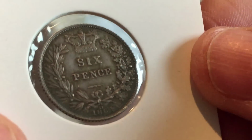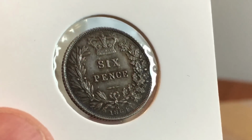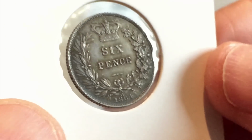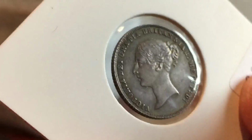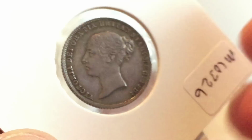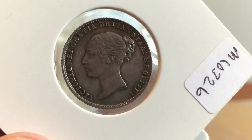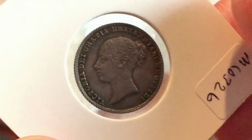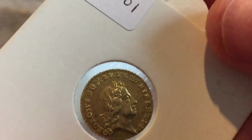These are two the same date, 1864, Queen Victoria, 2 sixpences. This one looks to be probably not quite the detail, but maybe would score on toning and originality. The other one, not quite so sure, but it looks nice and shiny. I guess you get the same thing in Morgan dollars and stuff.